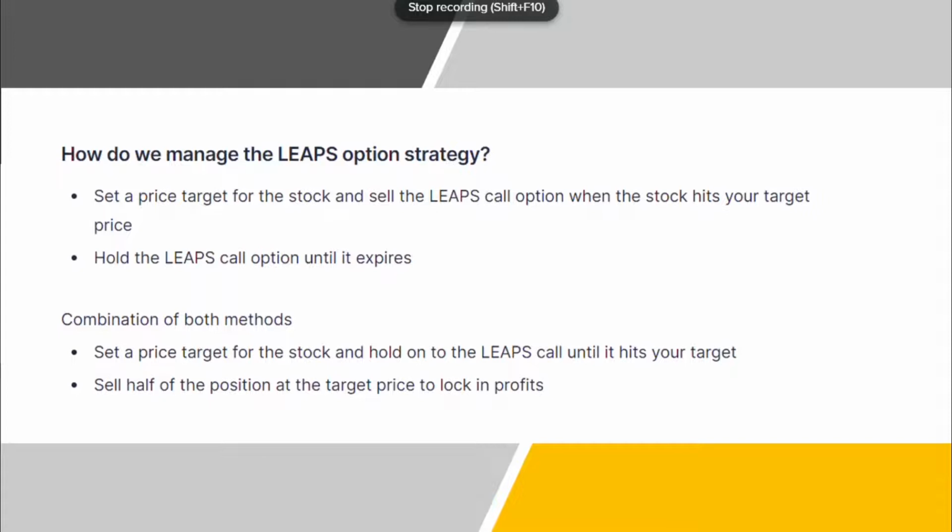I like to use a combination of both methods. I'll set the price target for the stock and hold on to the option until it hits my target. Then I'll also sell half of my position at my target price to lock in some of the profits. This way I have some downside protection if the stock reverses course, but I still have a chance to make big profits if the stock continues to increase in price.